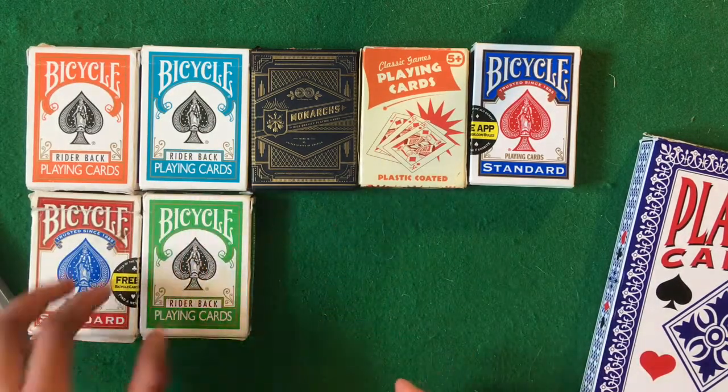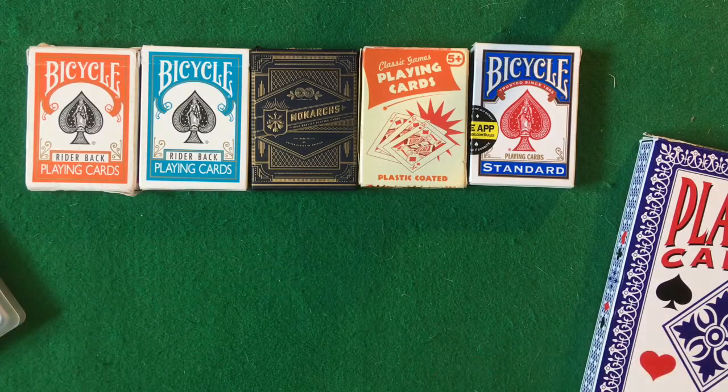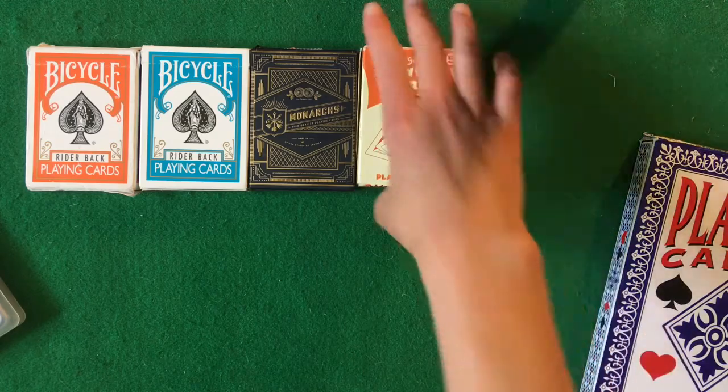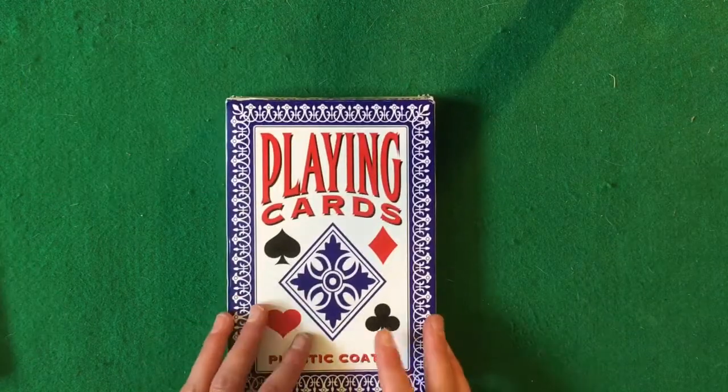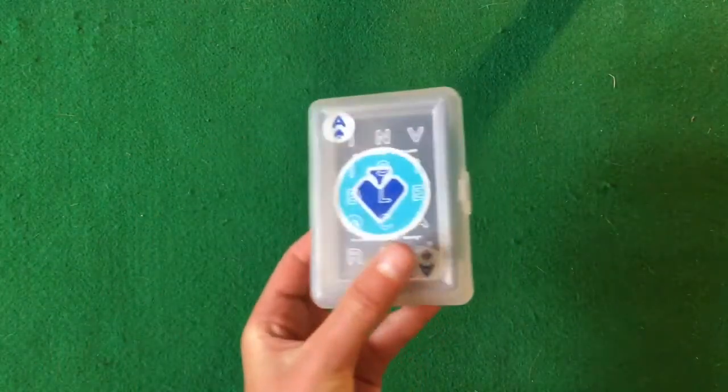Just to tell you that I won't be going through every single one of these decks that you see on the screen, because obviously some of them are repeats. Like I've got about 6 blue decks of cards and loads of red decks, so I won't be going through them all twice. I've got these massive cards, which I'll show you in more detail towards the end, and also these invisible cards, which I will also show you towards the end.